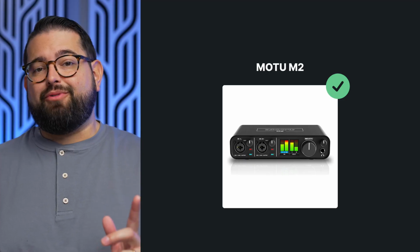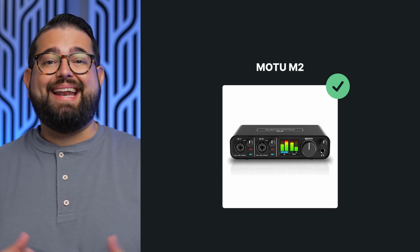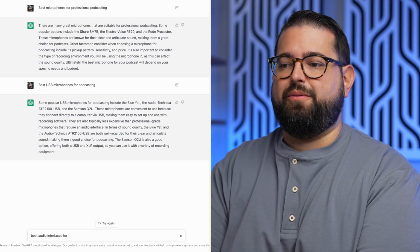It's also probably going to recommend the Apollo Twin Series. That's a professional range audio interface. It's almost about $1,000 depending on what model you get. It might also recommend a PreSonus 2-channel interface, but I'm going to recommend the MOTU M2. It's a great audio interface, has good preamps, and it's still a good value, around $250 depending on what model you get.